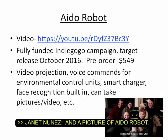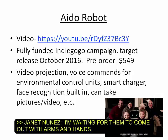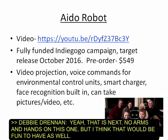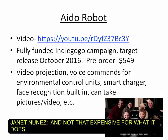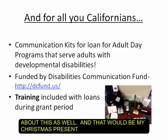Got a picture of IDO? Yeah, pictures of IDO with the family. It's an adorable little video. I'm waiting for him to come out with arms and hands. Yeah, that would be cool. That's next. No arms and hands on this one, sorry. But I think that would be fun to have as well. And not that expensive for what it does. Yeah, exactly. So the potential for it, I think, is definitely there. I'm really excited about this as well. And that would be my Christmas present.